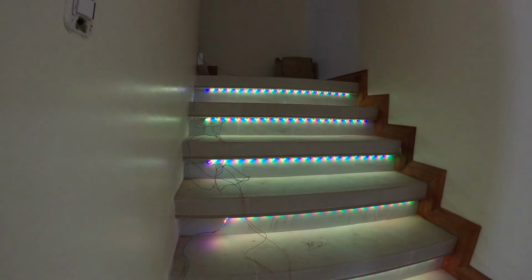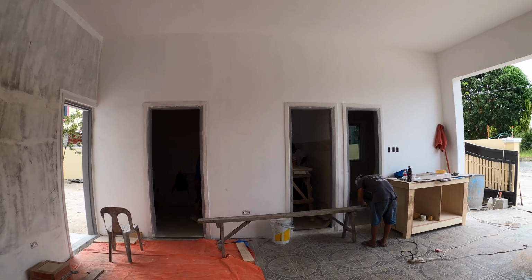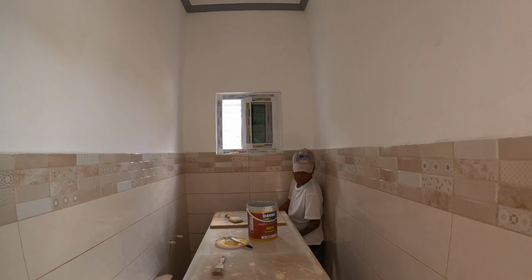All right, we got our stack of drawers for both islands. And Mr. Stanley is still working here in the garage bathroom, working on the painting up above and on the wall. So he's getting ready to start on the walls. That's the color he's got in his bucket at the moment.